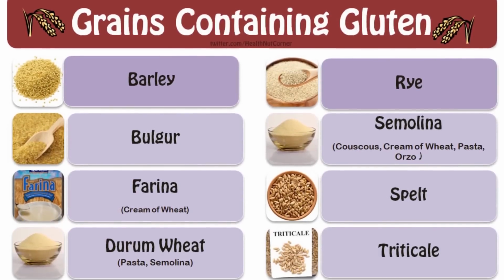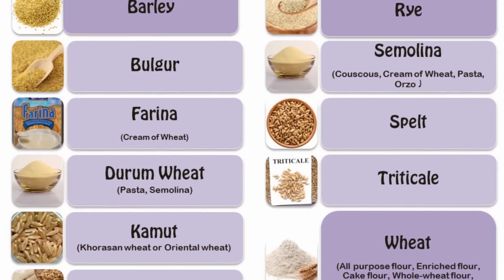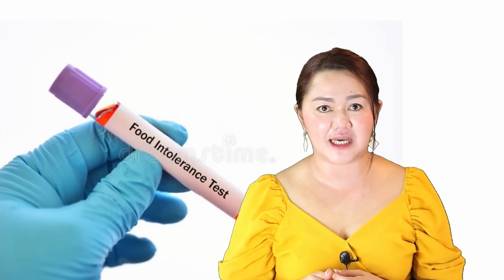Gluten. In your food and pain journal, try to check if the symptoms of your numbness increase when you consume products like wheat, barley, and rye. Because if they do, you need to avoid these ingredients and have yourself checked for gluten sensitivity.